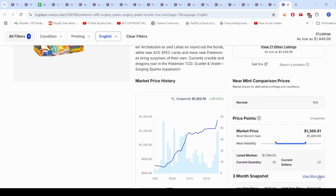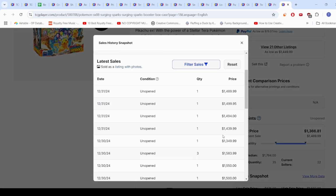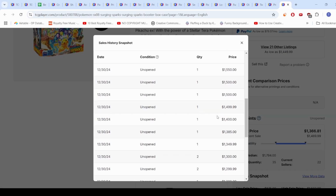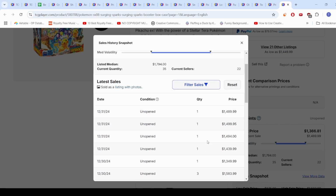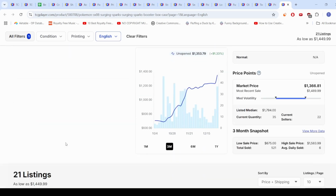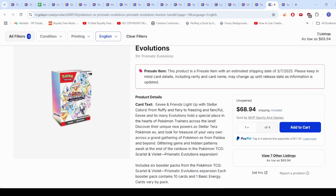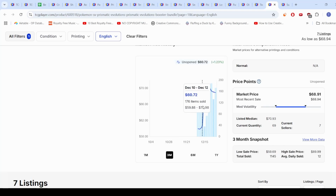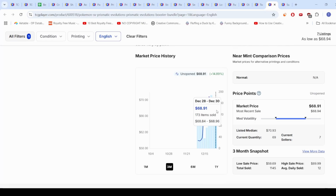I'm gonna see if there's any sold here. Yeah, there's some 1400s. So this is kind of yesterday. Actually, there's some 1400s the day before. But yeah, there has been a price drop, which has also been a price drop in the booster box. And then let's see, there's Prismatic Evolutions Booster Bundle. There's not as much data, and this is relatively about the same, but there's a little drop here, and now there's about 170 every few days.